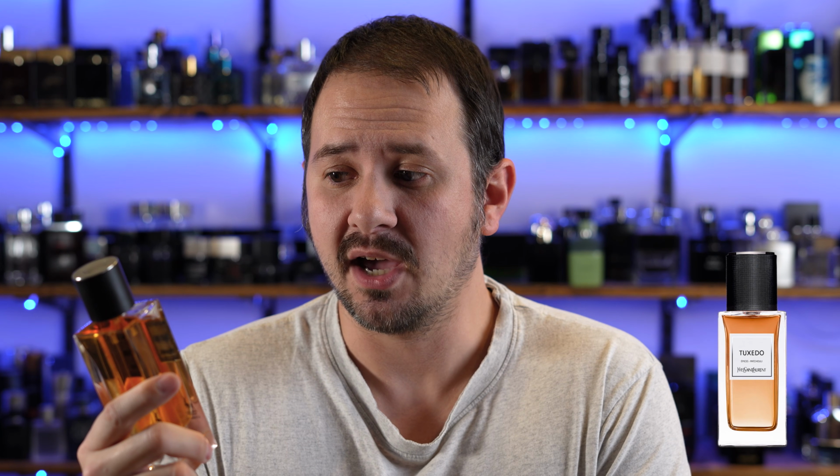Presentation, all things considered, for a cheap clone, looks good. The atomizer is a little bit turdy, but everything else, top notch. This is a clone of YSL's Tuxedo, and it is an unholy bargain. This gets so close to Tuxedo, it should be illegal.